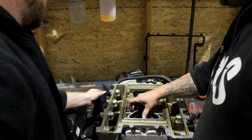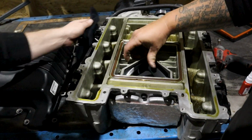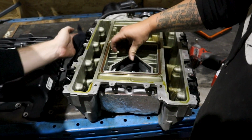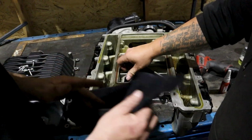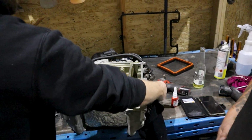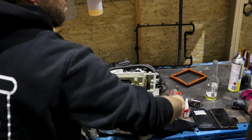I really want to jam my finger in there. Just do it for the camera. Because it's not that big. I was saying to Ben yesterday, the first time I saw inside a blower, I was like, that's it? Some twirly things. That's what wrecks engines and costs lots of money.